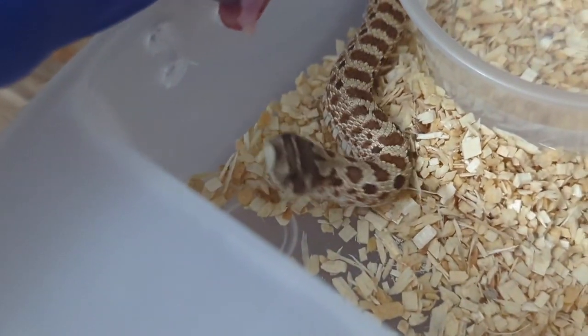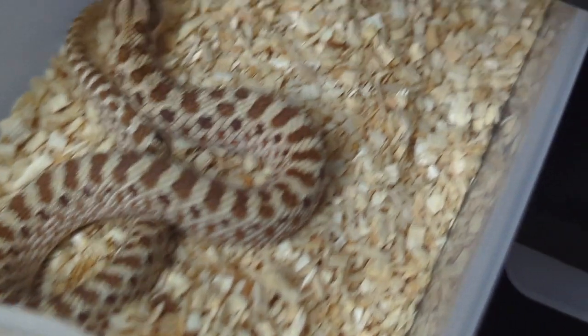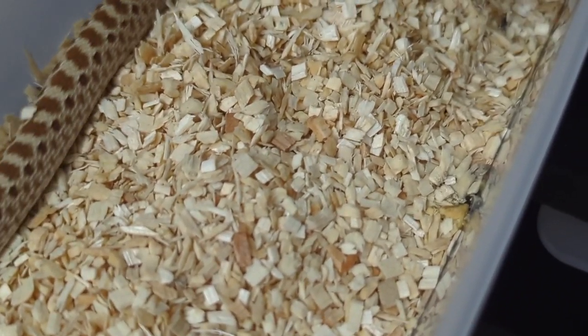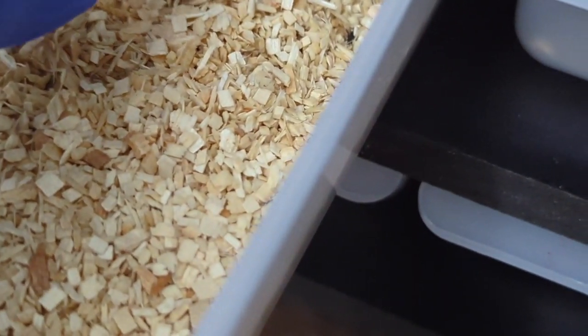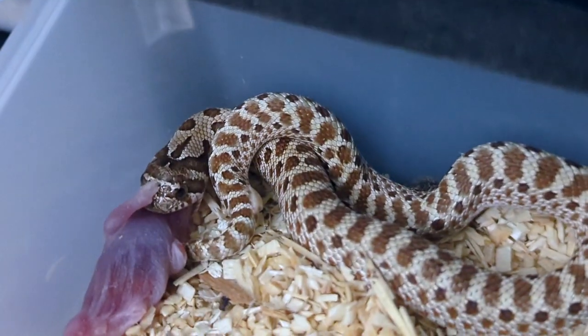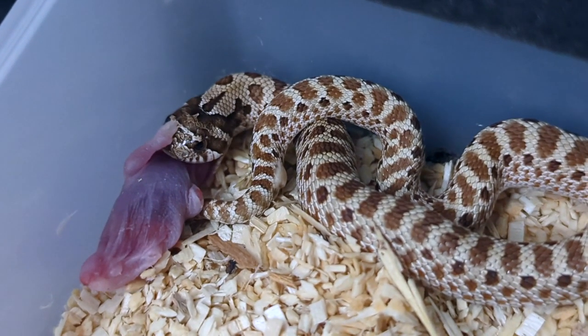And next we have this male. He's just a normal 50% het Mai Tai. I actually haven't listed him on Morph Market yet, but he'll be a pretty cheap price. I'm just gonna sell him as a normal male. But he's an awesome eater. He started off kind of slow, but once he got comfortable eating, he's been really good, hitting it off ever since.